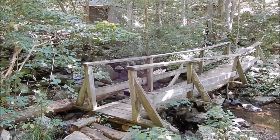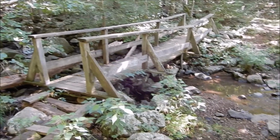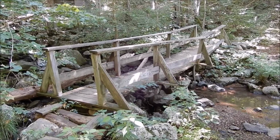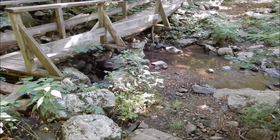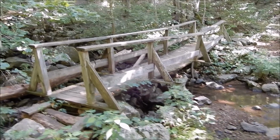1.8 miles into my hike. The elevation here is 1,300 feet. And right there is a little bridge that crosses over. These are the headwaters for Crooked Run. Man, that bridge looks like it's getting ready to fall down. They've even propped it up underneath with rocks and sticks and stuff. Should be exciting walking across that.